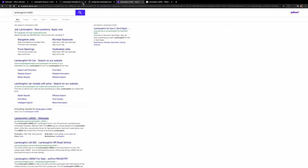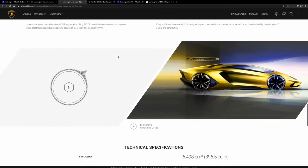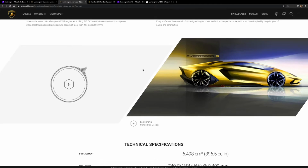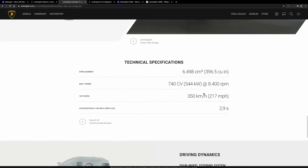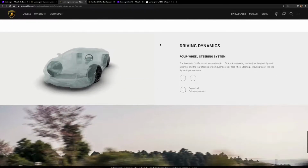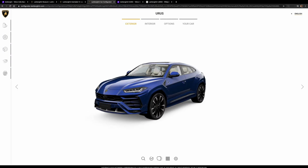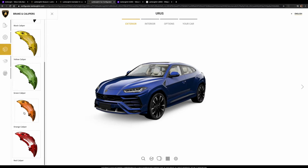Oh my god. Ooh, that's the color, man. Oh yeah, this is the new Aventador S that's gonna come out, I think. So this is the displacement and the top speed of the Aventador that we all just customized. So that's the blue paint. Yep, rims are done. Brake calipers, I think I'm gonna go with orange because that matches. So I'm gonna go with that.